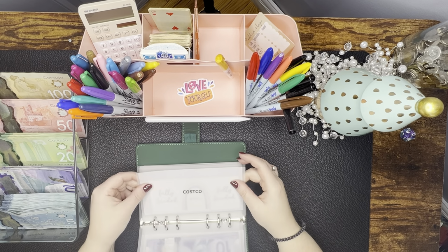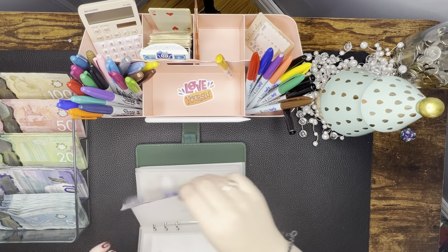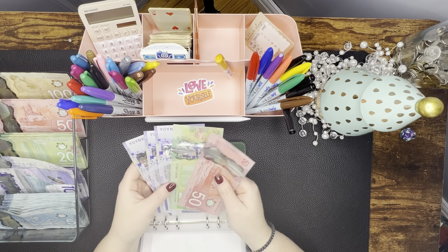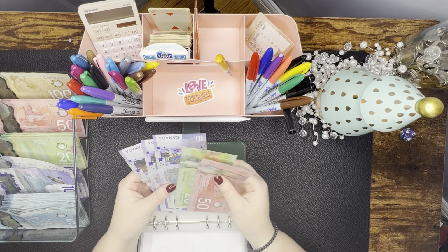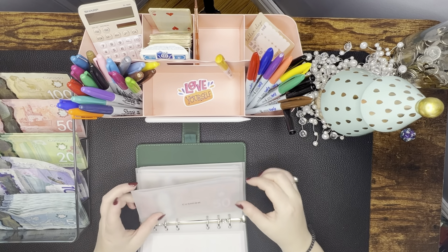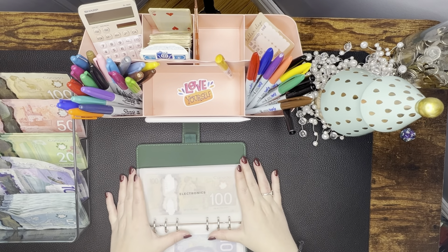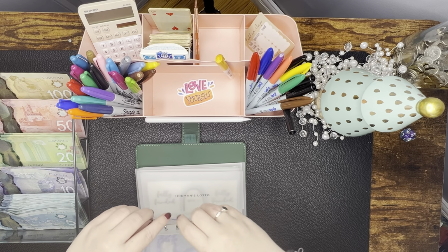Costco is for the membership. It is fully funded, and Cushion is just like a buffer for my sinking funds. We're gonna add $10, so we have 50, 70, 80, 90, 100, and we are gonna call this fully funded for a while. I feel like having an extra $100 in case I go over in any category is pretty decent. That should do me. So we'll leave it at that. Electronics is going to get 10 this week. So now it has 100, 150, and 160 in here.